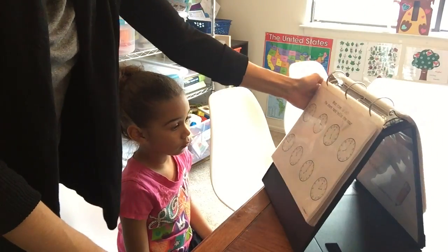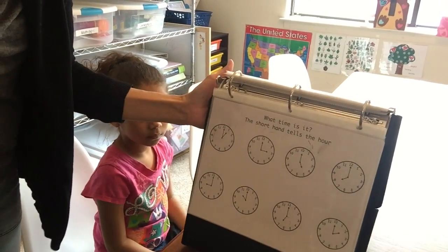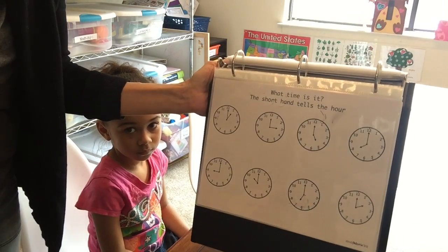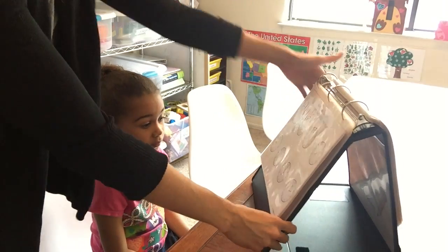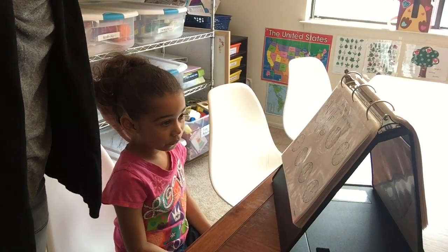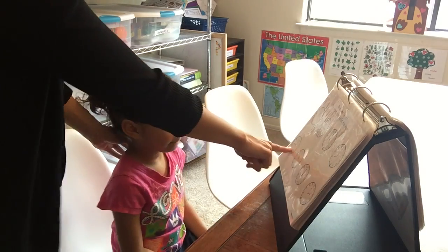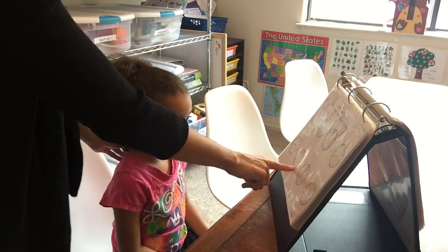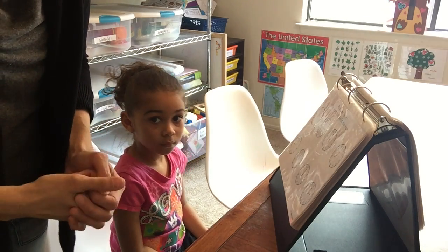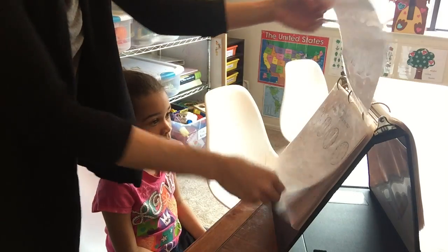Here we have telling time. So this is telling time by the hour. So creating fluency so that by the time the child leaves kindergarten, they can tell time by the hour. So as they look at the clock, what time is it here, Jade? 5 o'clock. What time is here? 8 o'clock. What time is here? 9 o'clock. What time is here? 10 o'clock. As you can see, Jade is doing it fast. This is what this fluency folder does. The child is able to quickly drill their basic skills.